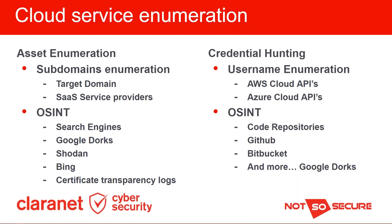Now, Bing, it's arguably not the most popular search engine out there, but it does have some unique features, such as being able to search for results that come from specific network ranges. That's a nice feature, but also it's just a good habit to use a range of different search engines so that you don't get tunnel blindness in just one search engine. We can also use certificate transparency logs to identify subdomains related to our target.